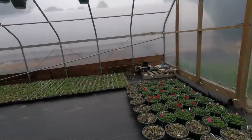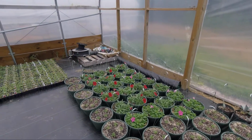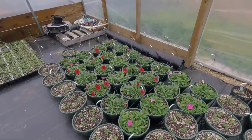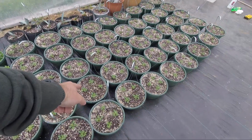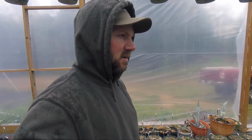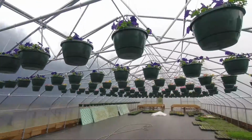These are further behind. It's good to not have everything ready all at one time. These are coming along pretty good. These were planted last weekend, so they've really jumped. It's going to be a while on these. This is a variety of petunia called Dreams, and it's kind of like moon and stars. The petunias are similar color to these Easy Waves, but they've got white specks all over them.